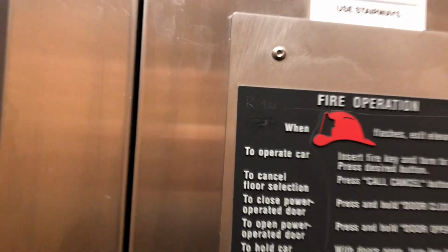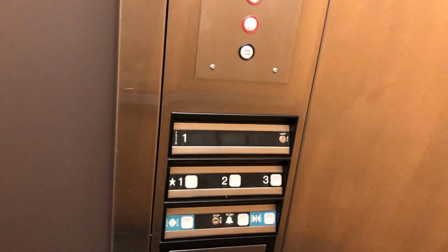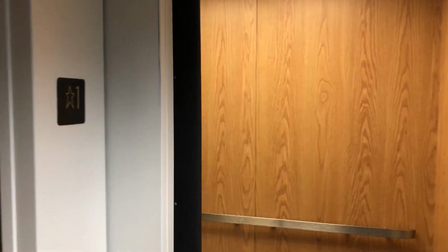Someone scratched R and U. I got 1. The buzz sounded all 3 times this time, or 2 times I mean. Vibrating door operator. Yeah, closing that's gonna be.